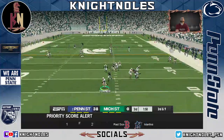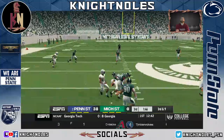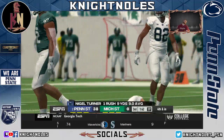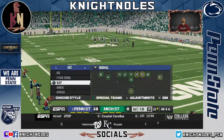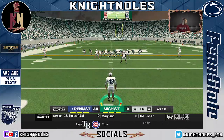Under pressure, he rolls left, and he's taken down around the 43-yard line. That's going to bring up 4th down. Just a great job by the defense. These guys are disguising their defense so well that they're confusing the quarterback and the offensive line.